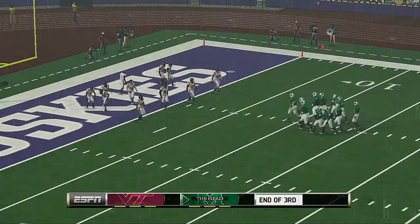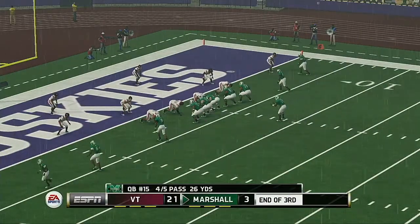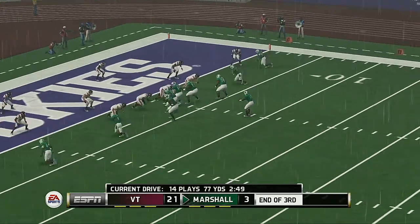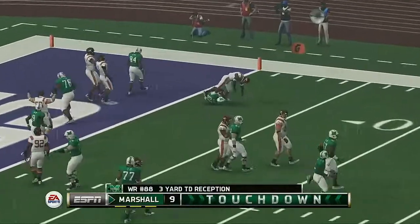Welcome back to the action here as we resume play in quarter number four. They'll line up with five wide receivers. Looking for six, and he got it. Touchdown.